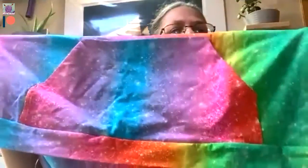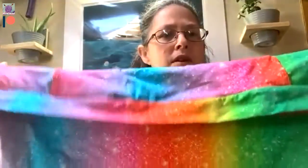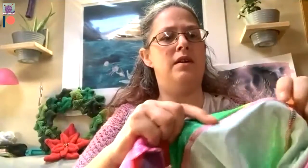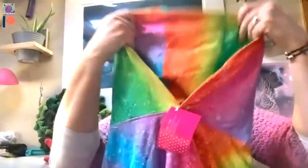Gorgeous. So we've got contrasting pockets, beautifully hemmed, double hem. We've got overlocking on all the seams, good size hood, and she's pattern matched beautifully. I think she's done a great job. And there's the back and the sleeves.